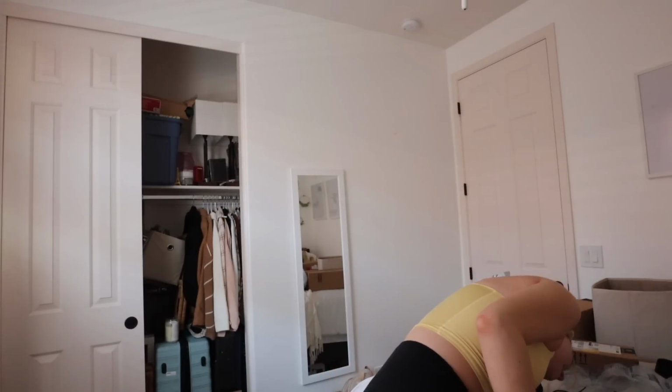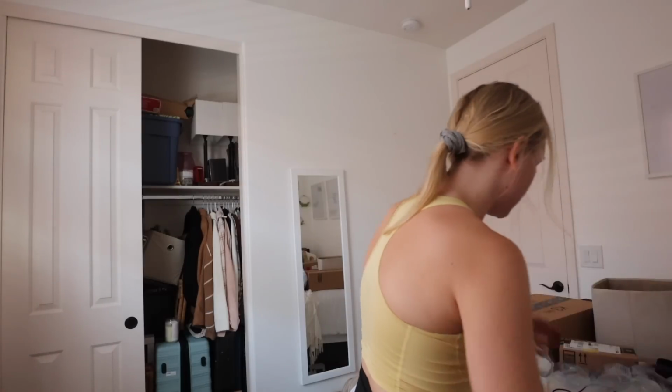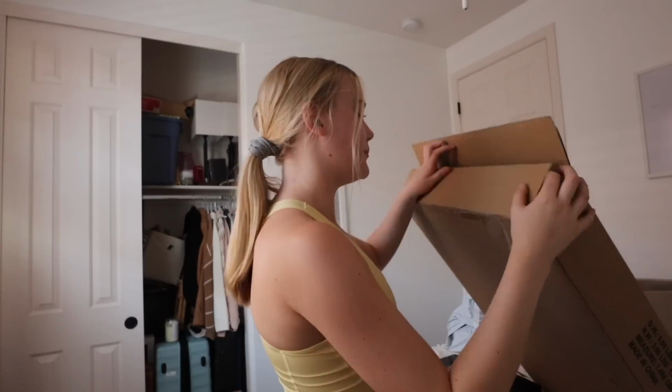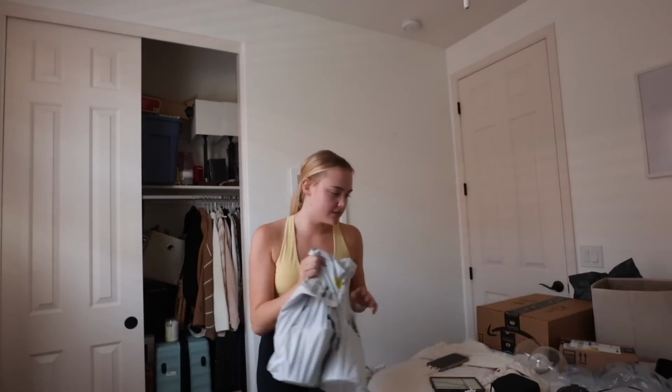This is a really big box right here. What is it? It doesn't say what this is, but this is huge. You can't even see how big. This big, this is huge. It's not that heavy though, so I have no idea what's in here. Oh, I'm just gonna keep it in the box. I bought a foldable drying rack for clothes. I know what these are.